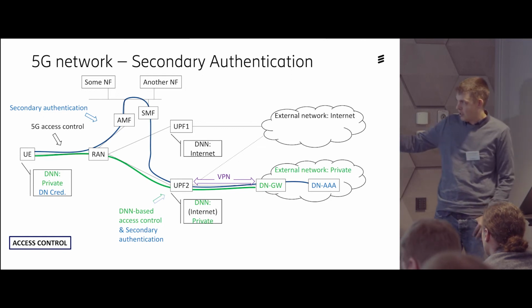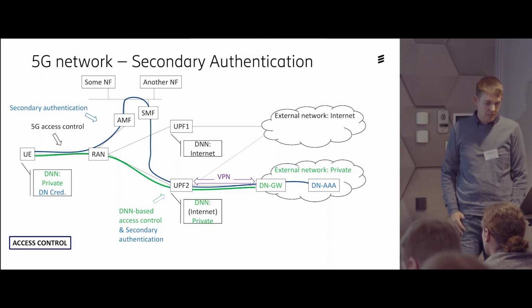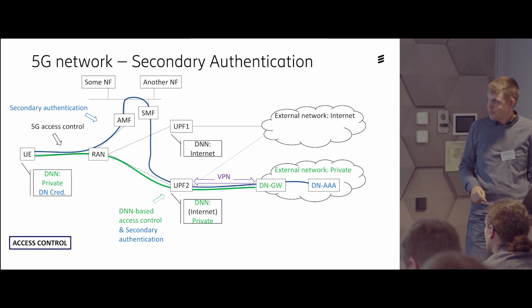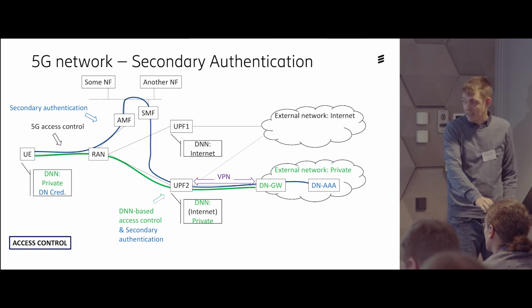It's the AAA server, which here in the picture is in the private network, that is the authorization point. It could of course be in the operator network as well, but this is the typical scenario. And this means that there are multiple steps of access control performed compared to this plain DNN approach.